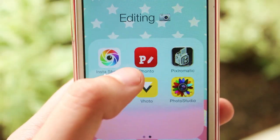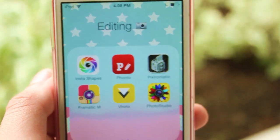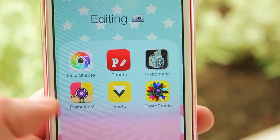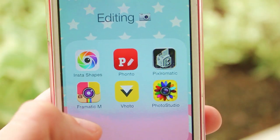InstaShapes, and then I also have Fonto, which I think you can put text on it. I've never used it, to be honest. But then there's Pixelmatic, which allows you to put on more effects. Framematic, never use. I just got it because I've been watching a lot of how do I edit my Instagram pictures, and I think it just gives you fancy frames.